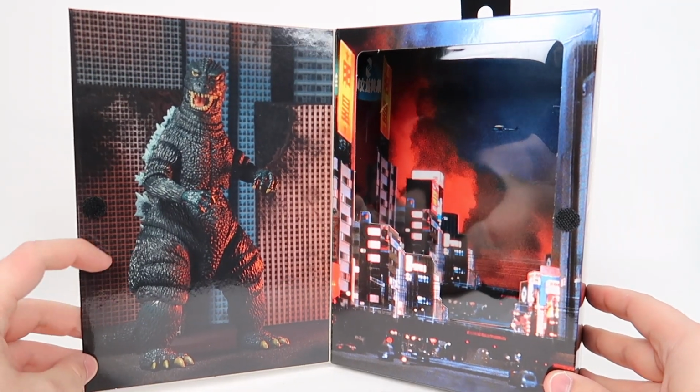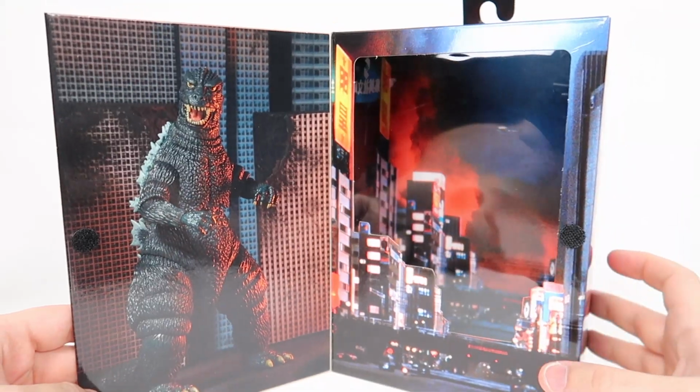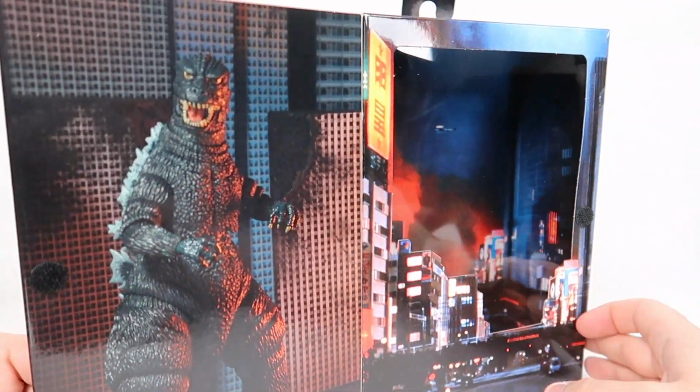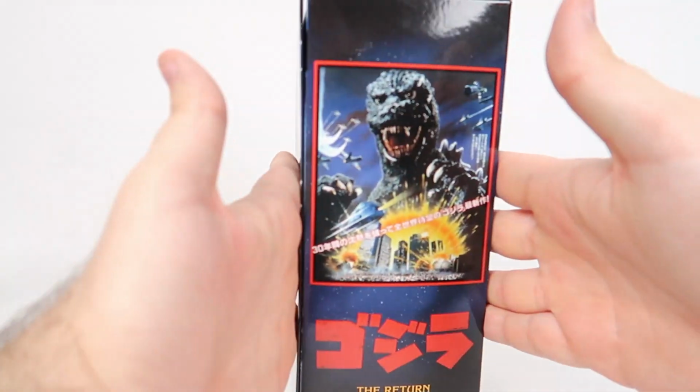Opening the box up gives us a picture of the figure and this very, very nice backdrop. From every angle, that backdrop is very nice, and it's just coated in Technicolor colors. I love it. But anyway, back to the figure.